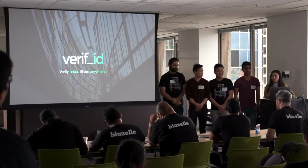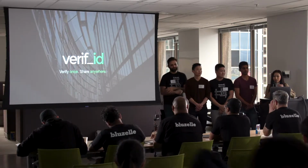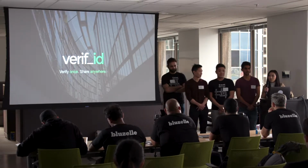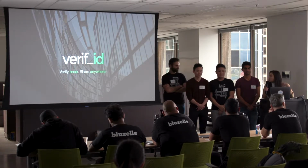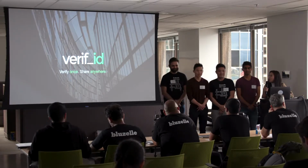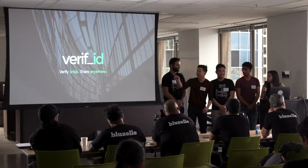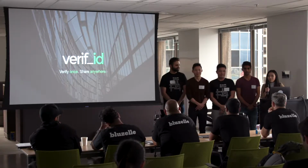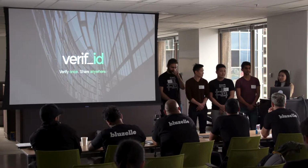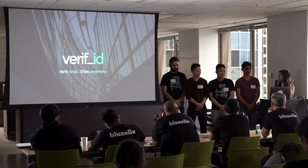So the problem that we wanted to tackle today is ID verification. If you wanted to follow along, we have an app that you can download and test out. The QR code should be available in the Slack channel and on Twitter under the hashtag SwarmDB. It's the Verify ID app that you can see on Expo. We actually have a member of our team, Varun, who's had some first-hand experience with some of the pain points of the current systems.